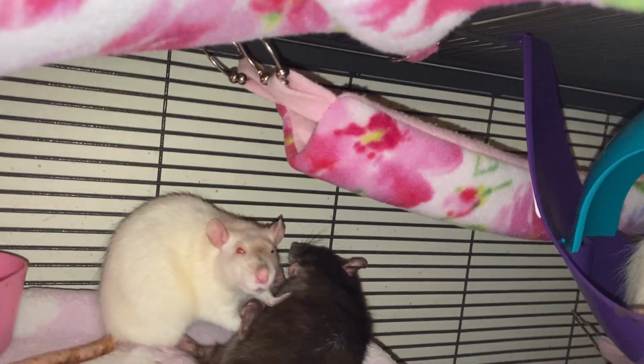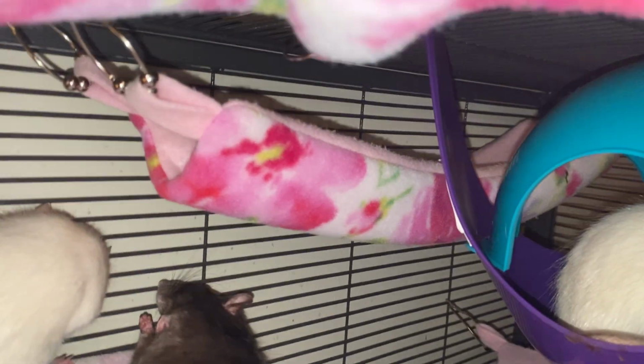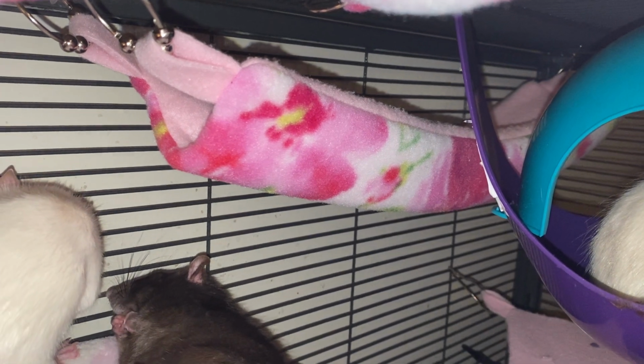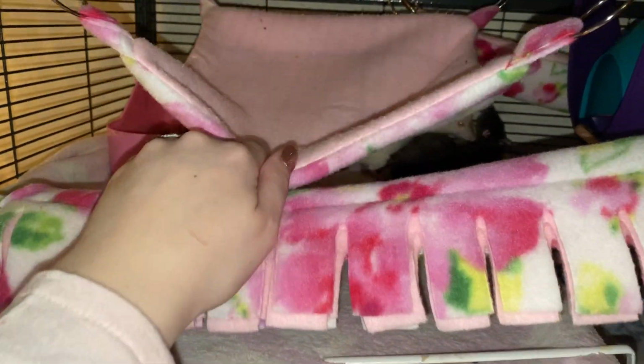And then back here, we have, oh, Kate's getting dominance groomed. Angel. Anyways, we have this long rectangular hammock from the same person that made all the other ones with that fabric. I don't even know what to call this. I guess like a little rickety bridge thing, but this was in that set too. And then there's another square hammock.